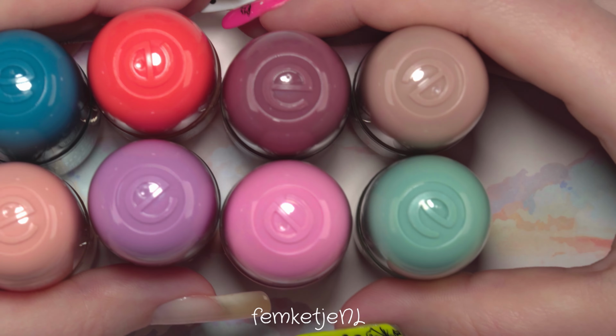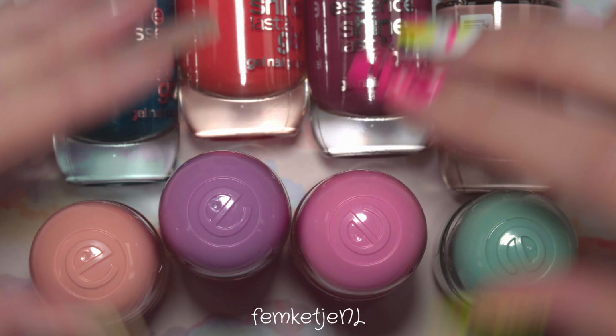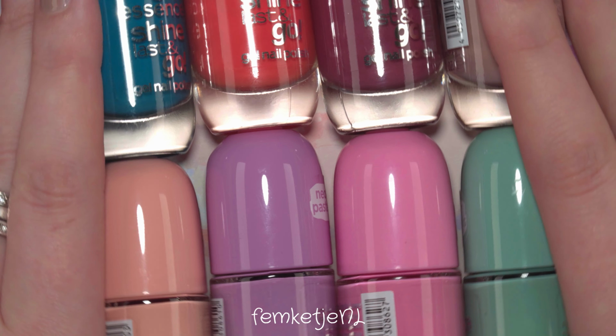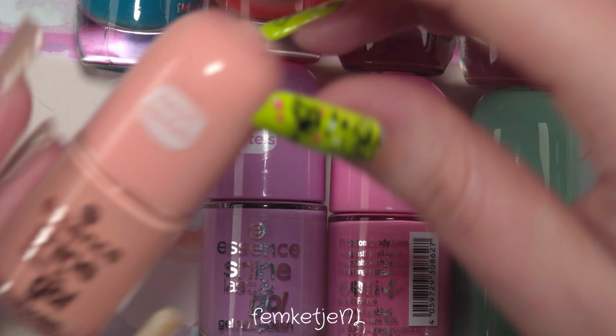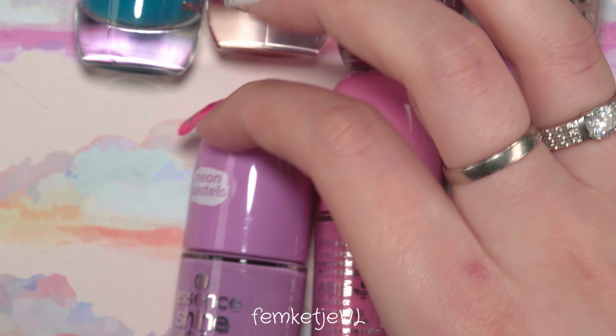So let's get into the swatches and just show you the bottles first, because there are 8 really cute new colors in this new Shine Last and Go collection, or at least in their update, because they still have 40 other shades in their collection. So definitely check them out if you're curious about them.